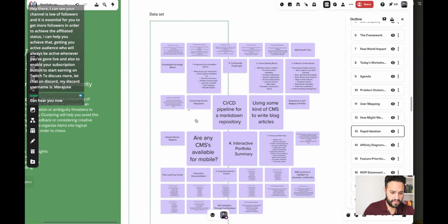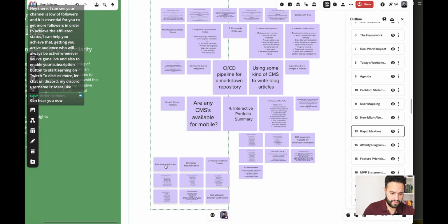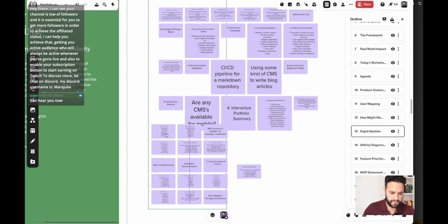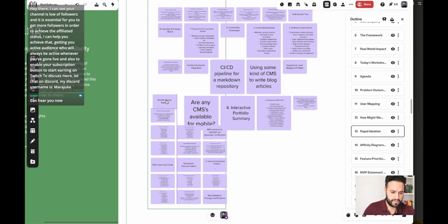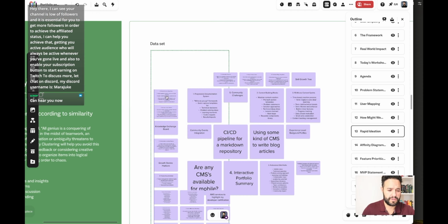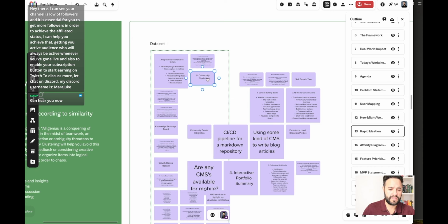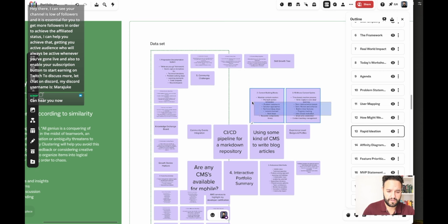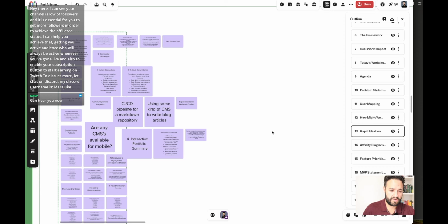Let me see. Again, at this point, we're still not being too judgmental on our ideas. What we're going to be doing in this affinity diagramming is going through all of these and clustering them together, putting them into groups that make sense, where the ideas are related to each other. And then you just got to get most of these somewhat in here. They're not all going to fit. All right, so now let's start moving these together.